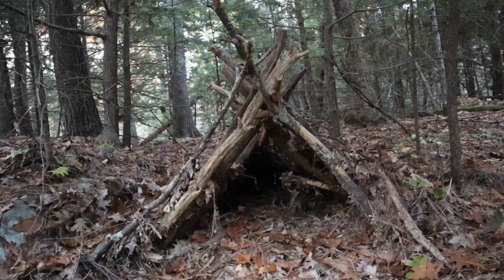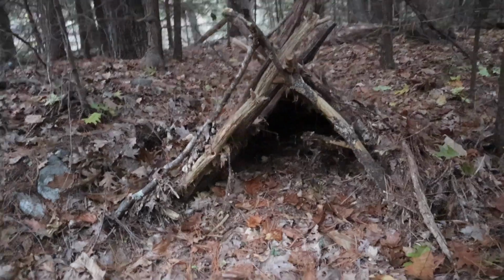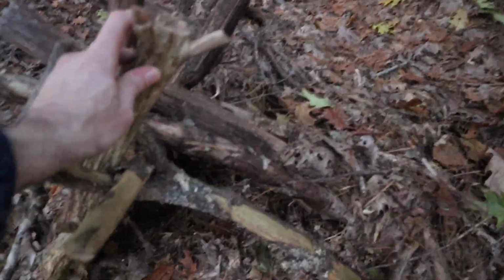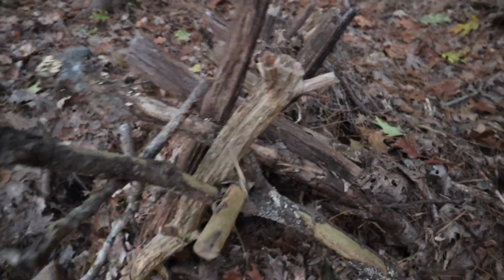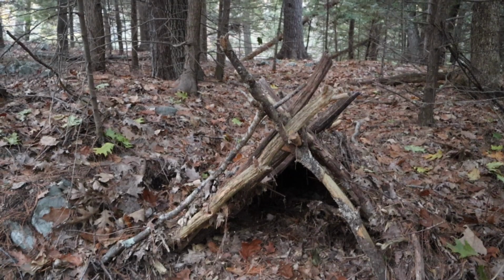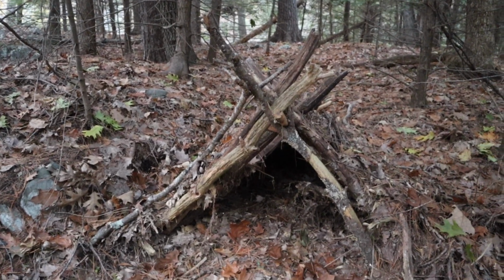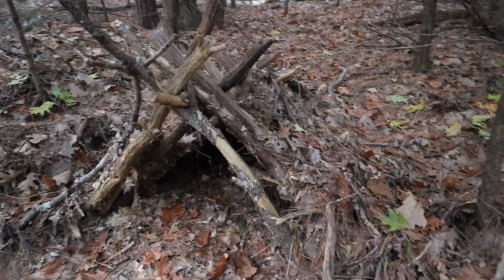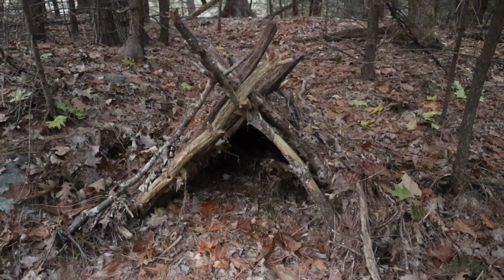So simple and basic, but if you put up the main frame correctly, this thing completely stayed put, even with all sorts of snowstorms, windstorms. I think we might have got a couple mini hurricanes, and it is still up. All it would take is just adding a little bit more debris. With fall time, it's the easiest. Just be careful of ticks, and boom, your shelter would be all good to go.